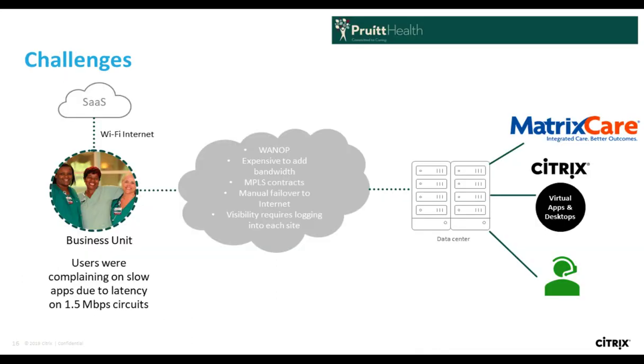And you've been a Citrix customer for quite a while. Can you tell us what your business critical apps are and what challenges you were experiencing with them before deploying SD-WAN?